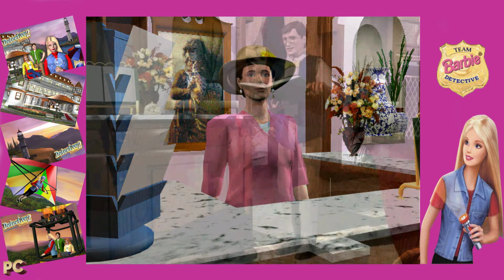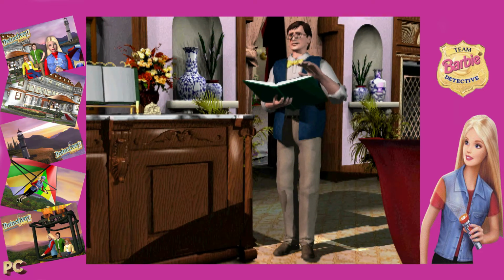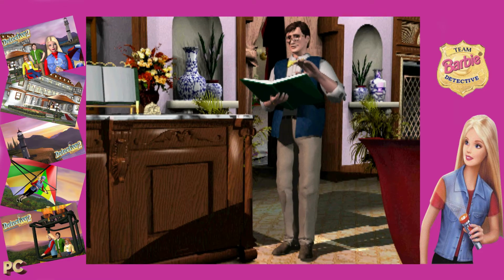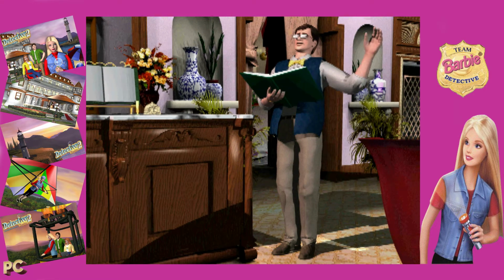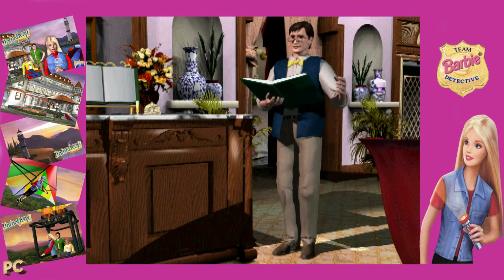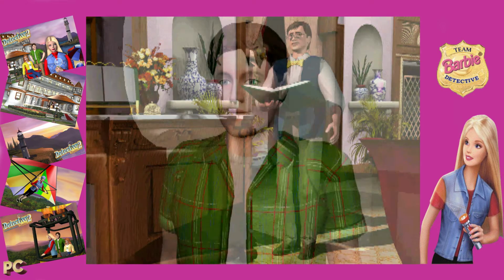Just now, in the library, I found this book. It proves there's jewelry hidden here at the hotel by the man who built it. The torn piece of the painting that I found years ago must be the first clue. If only I could find the rest of the painting, I could prove the legend once and for all.